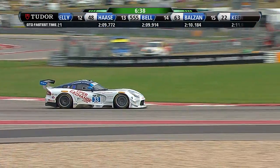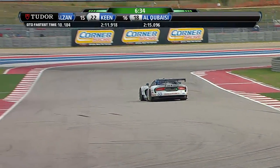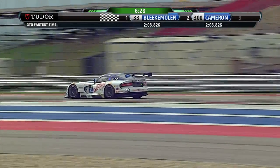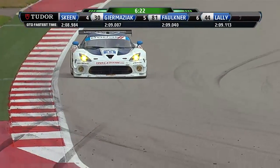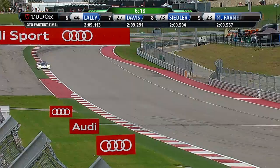But boy, I'll tell you, what a lap by Bleekemolen, but what a response by Dane Cameron. Absolutely. Now Dion is somebody else to watch. He put the fastest lap in the American Le Mans Series race last year for the GTC cars. So they've been having a little bit of trouble this weekend with the Audi, with finding their balance and finding their footing. But if there is a driver who can do that, watch out for Dion von Moltke.